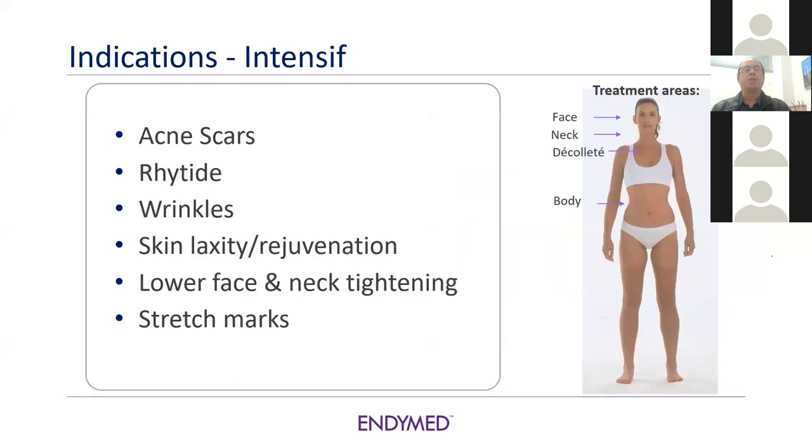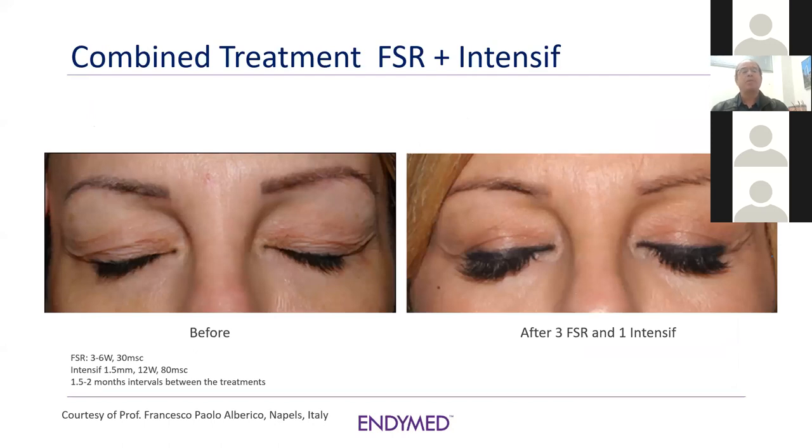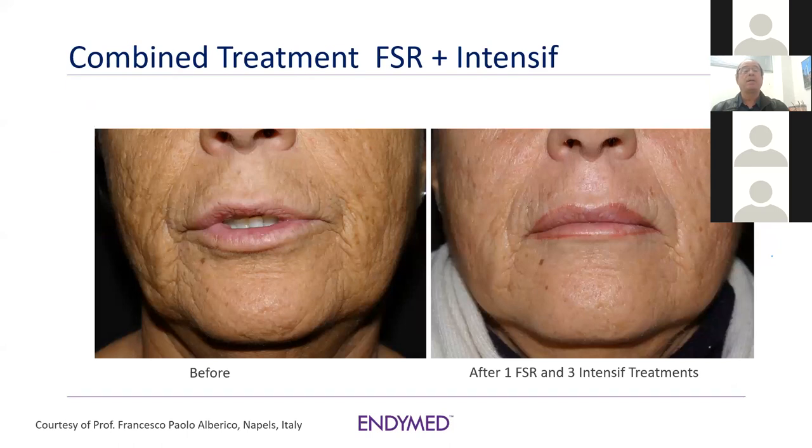Intensive major indications are acne scars, white heads, wrinkles, skin laxity, rejuvenation, lower face and neck tightening, and stretch marks, to name but a few. And it can also be used with paired treatment protocols, such as with the FSR. So combination treatments are being advocated for both the FSR and the intensive, that can have bilayer treatments of the skin to enhance results. These are some examples of combined treatments with the FSR and the intensive, before and after, showing three FSR treatments and one intensive treatment. And here, similarly, nice results before and after in combination of these two modalities.